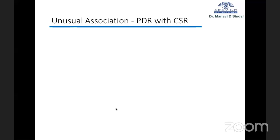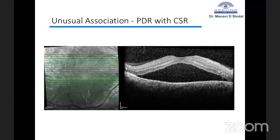There was another patient. This is a patient who is a case of a lasered proliferative diabetic retinopathy, and he came with a drop in vision. And when we did his OCT, we could see this huge neurosensory detachment of the retina, and we suspected CSR. Now, you may have a question as to why am I not thinking of this as diabetic macular edema.